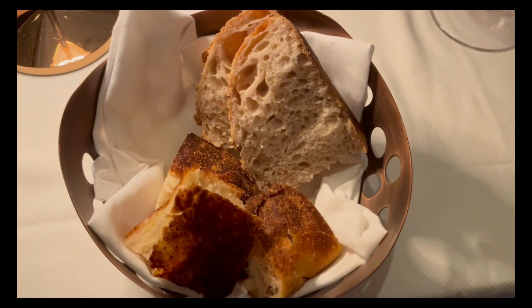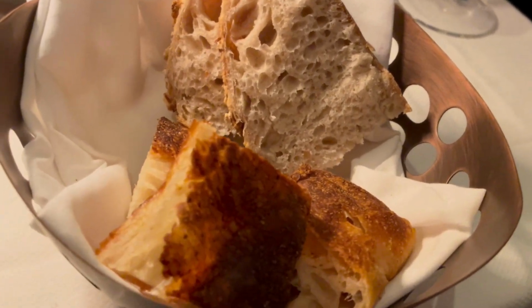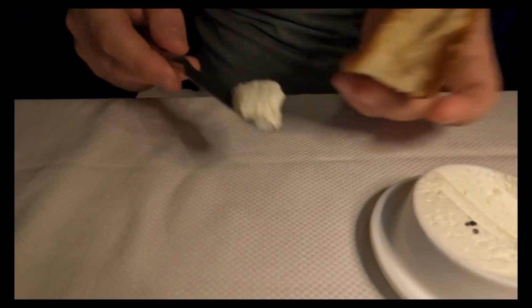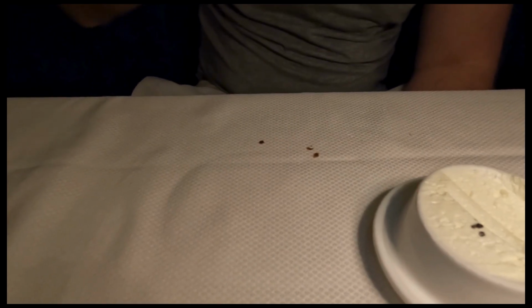First to arrive at the table was the bread serving, and we had two different kinds of breads to choose from here, and it was served together with the whipped butter. And normally I'm not a big fan of whipped butter because I think it takes away a little bit too much of the actual butter flavor, but it was decent and good enough here.